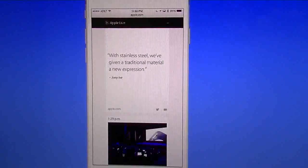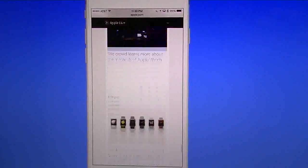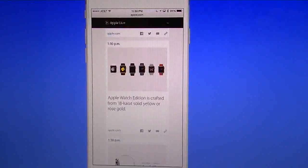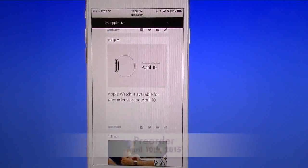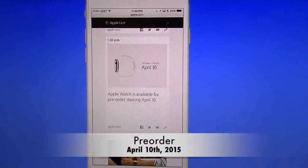So this is all basically the steel stuff. They learn more about the materials. Then they're talking about the watch edition, crafting with 18 karat gold. But here's the key right here. You can pre-order these April 10th.